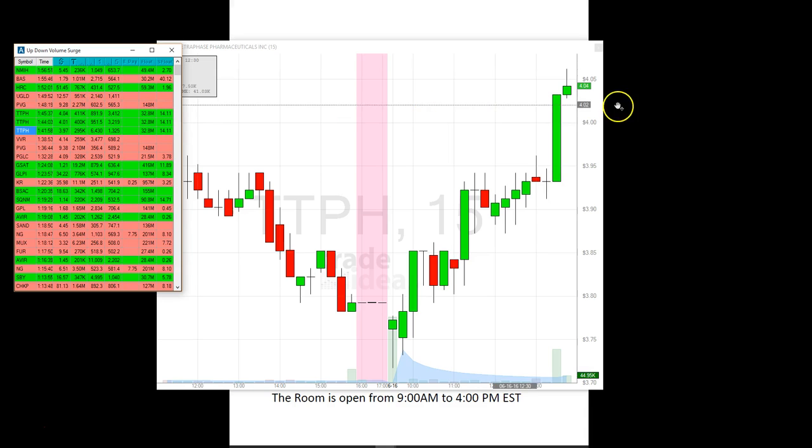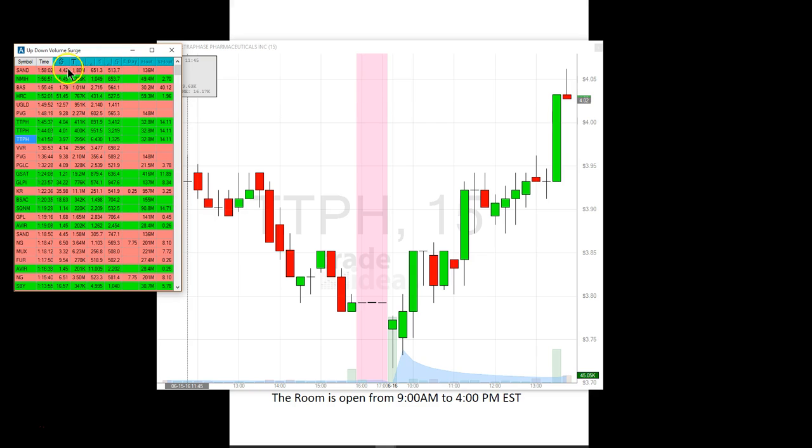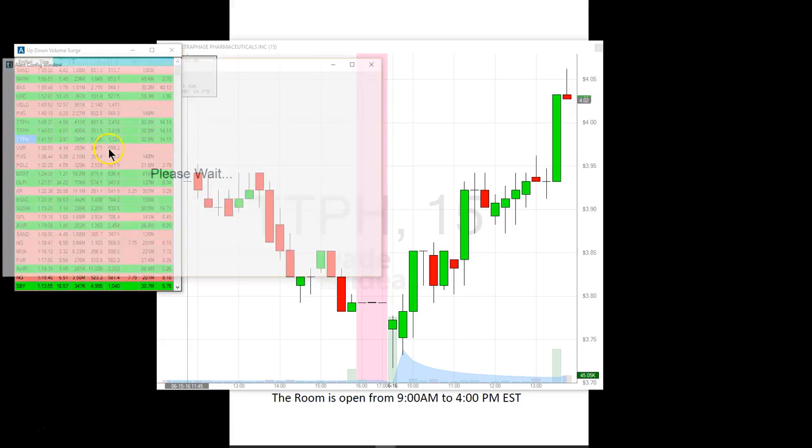I just noticed that TTPH has a bit of a pullback. Again, I'm in at 402, so I just want to make sure it doesn't break down below 4. But again, it's just looking for volume spurts on the 1 and the 5 minute, and when that happens, it also alerts us when a stock has made a new high or low for the day. I think there's some other filters in place on it.